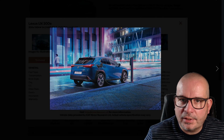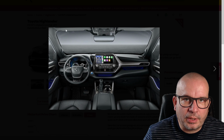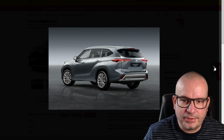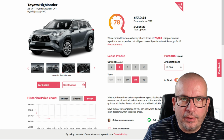3 rows of seats, as you can see. Then you fold the back ones down, and when you fold all the seats down, you've basically got a van. Toyota cars now all come with CarPlay and Android Auto, which one of the big faults with them in the past was their infotainment system was so lacking compared to some of the rivals. So this one's £1,856 up front and then £552 a month.